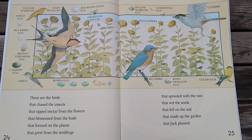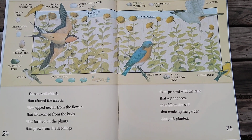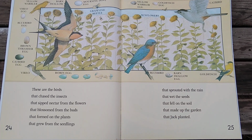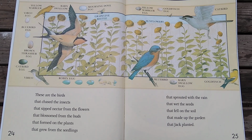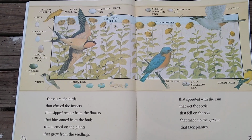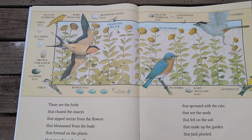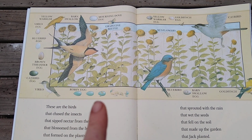These are the birds that chased the insects, that sipped nectar from the flowers, that blossomed from the buds, that formed on the plants, that grew from the seedlings, that sprouted with the rain, that wet the seeds, that fell on the soil, that made up the garden that Jack planted. And look at all these birds. It shows the birds and their eggs. If you look carefully, you can see that each egg looks a little different, just like each bird looks a little different. So down here on the bottom is the robin egg.